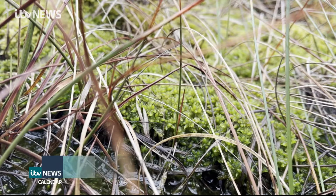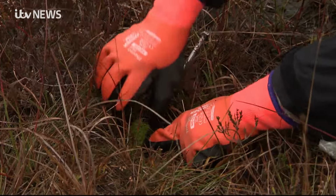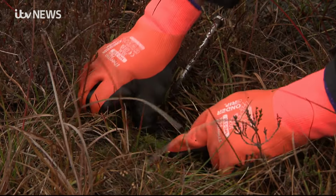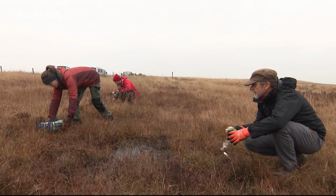Also, the sponge-like structure of sphagnum moss reduces the intensity and the risk from wildfire. And as it grows, sphagnum moss is absorbing carbon and storing it within the peat. Oh, great, because I've only got 2 left.